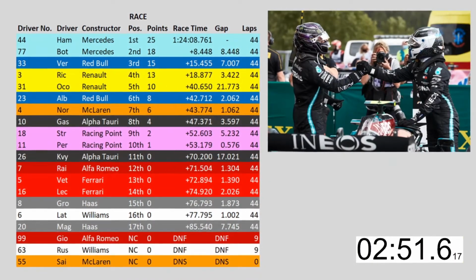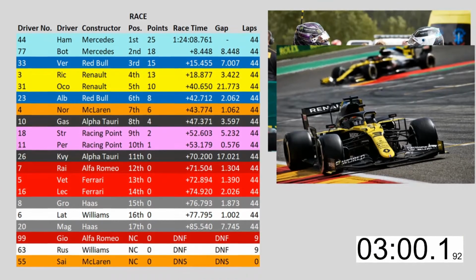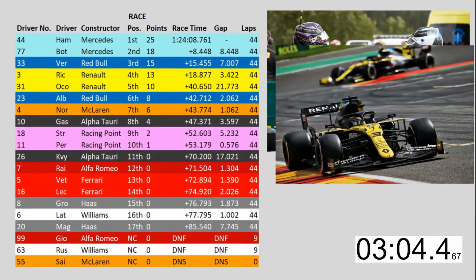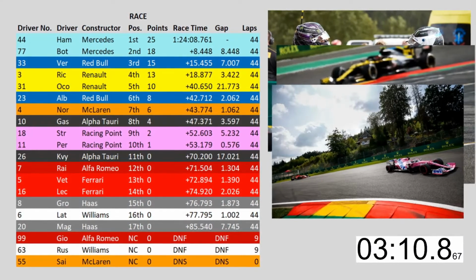And with the grid all decided, we move on into the race, which was dominated by Lewis Hamilton and Mercedes. It is another 1-2 for the Silver Arrows. Max Verstappen in P3 with Renault, an incredible P4 and P5 for the French squad. Alex Albon P6, Norris 7th, then Gasly, the 2 Racing Points in 9th and 10th. Probably their worst race of the season so far.